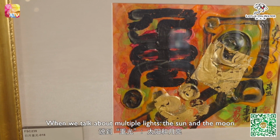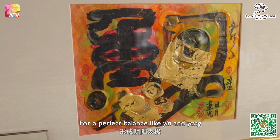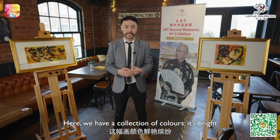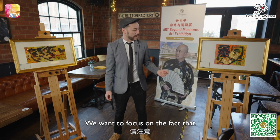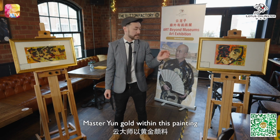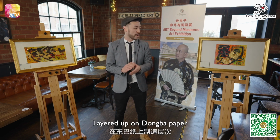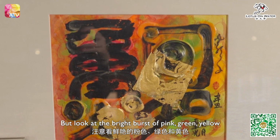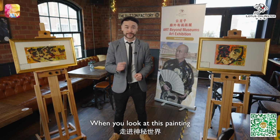When we talk about multiple lights, the sun and the moon, opposing things, but they come together for a perfect balance like yin and yang. Here we have a collection of colours. It's bright. So when we talk about lights and the different colours, we want to focus on the fact that Master Yun has still used gold within this painting, layered up on dongbar paper, but look at the bright bursts of pink, green, yellow, almost as if a mystical, magical world you're stepping into when you look at this painting.